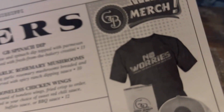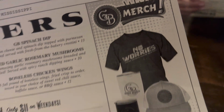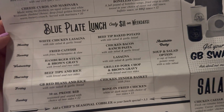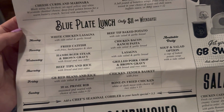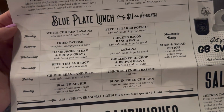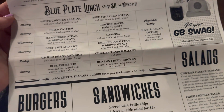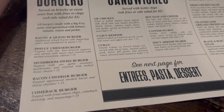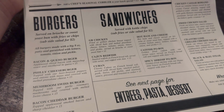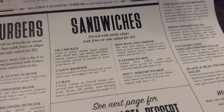I totally got distracted by this shirt that says no worries. That is totally my vibe. I'll have to check to see if it's out front. And then they've got some lunch specials on the weekdays. It is the weekday, but it's lunch options. You know I love a good red beans and rice. She talked about the pork shank that they have. We'll get to that in just a minute. Burgers, I'm leaning towards the comeback burger because the Gulf Coast gal was talking about burgers earlier. They have a ton of sandwiches.